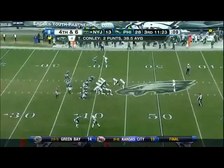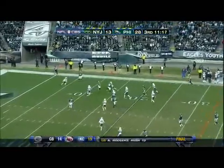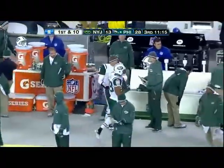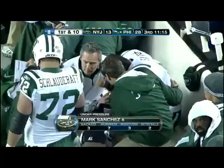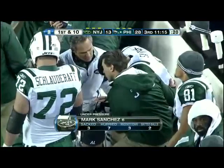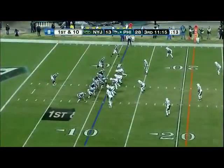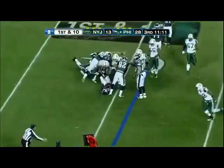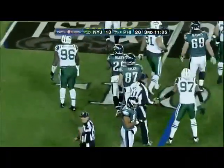Third punt of the day for T.J. Conley. Good hang time. Chad Hall makes the fair catch. 27-yard punt, but Philadelphia will start deep in their territory. And Mark Brunell will begin to warm up. Taking out Mark Sanchez, who was hunched over after taking that hit from the defensive end, Jason Babin. So the Eagles back to the offense from their 11. LeSean McCoy. Lost the yard on the play, met by Muhammad Wilkerson.